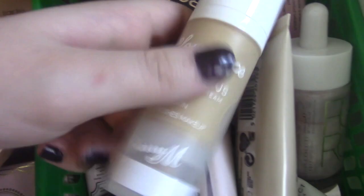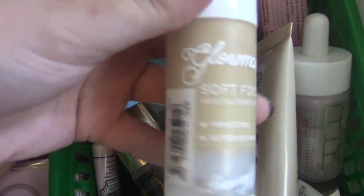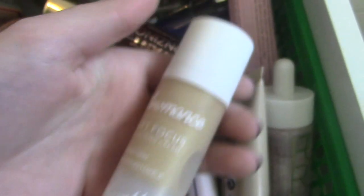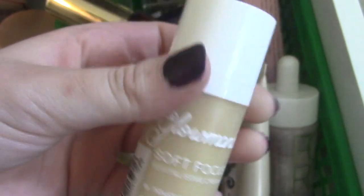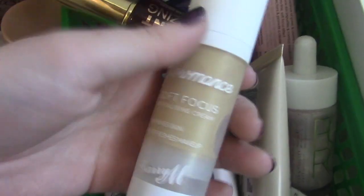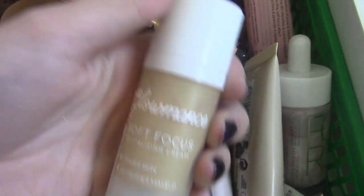Actually, I take that back, I completely forgot about this guy, the Barry Soft Focus Glowmance Primer. I think I might go with this one actually. A thing I like about this one is it has radiance, but it's not too overkill. It doesn't look like you've just smothered glitter or oil on your face. It's just a really nice bit of inner glow within the stuff on your face. So I think I might actually go with this one for my favourite primer.